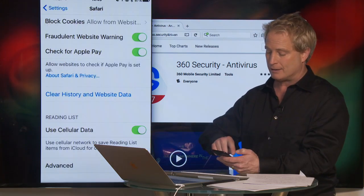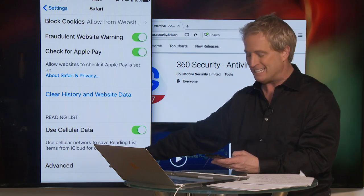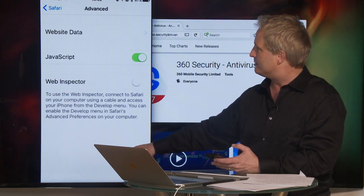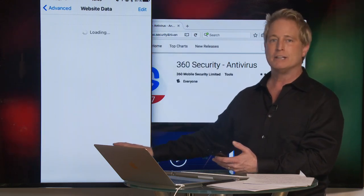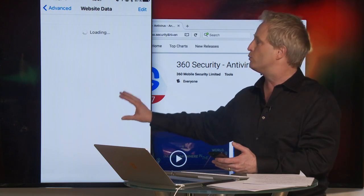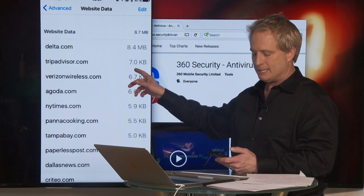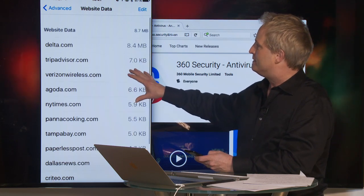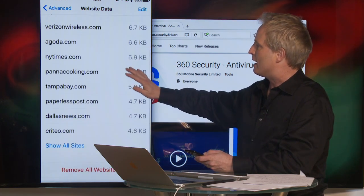I don't want to do that right now because I've already cleaned mine out, but the next thing you want to do, at the very bottom, it says Advanced. Click Advanced, go to then at the top, Website Data, and what it's going to do is it's trying to start populating all the websites that I've visited that it's recorded data from. And I'm going to look through the list that shows up, and I'm going to say, what here doesn't belong? Delta, TripAdvisor, Verizon Wireless, those all look innocuous and normal.